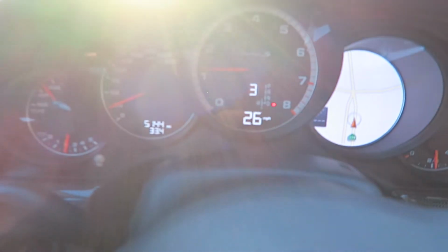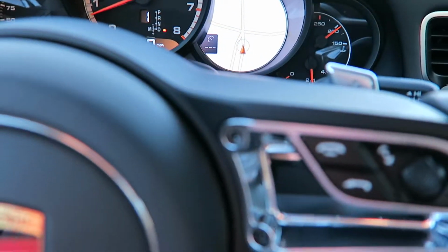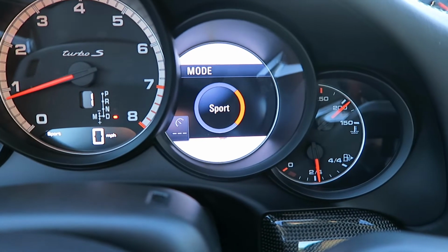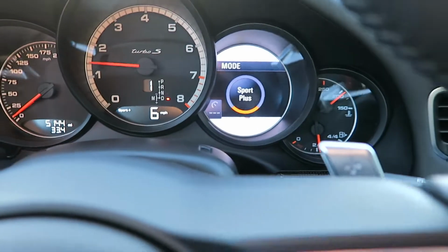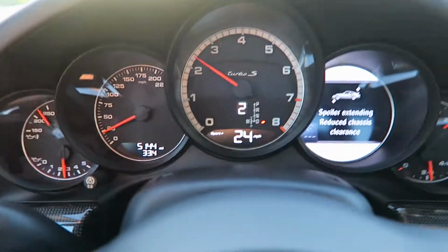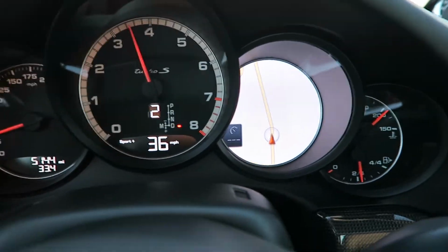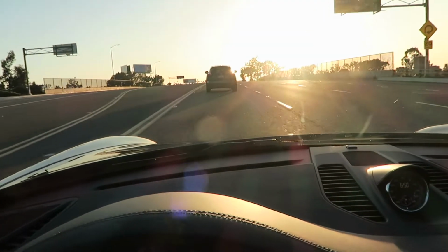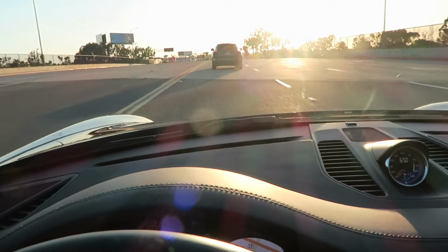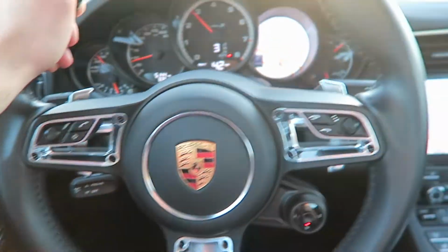Car shifts, operates perfectly. Get into those drive settings. So you have Sport mode, Sport Plus. It's raising the rear spoiler and the front spoiler for us right now. This car drives like a dream. Definitely one of the best sports cars you can own.